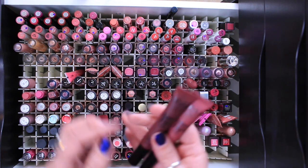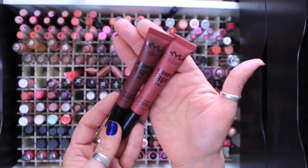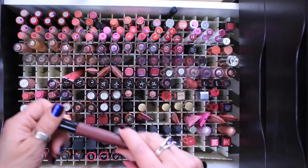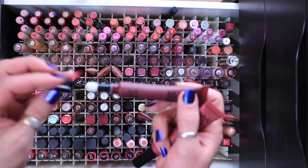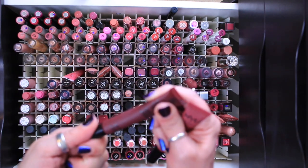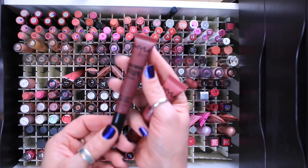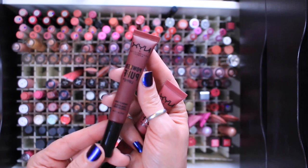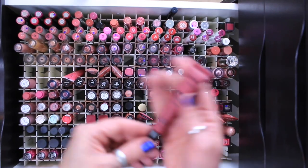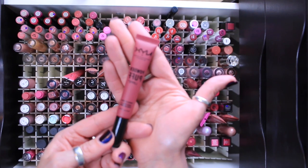Let's just move these NYX items. These are the NYX Powder Puff Lippies. So let's swatch these. Actually, this one has not been used, so I'm gonna leave it. And maybe I'll pull this in my 365 Days of Lippies and we'll see what the formula is like. So I'm gonna leave that one there. And then this one I know I've used. Oh, I have it. We're just gonna leave both of these alone.